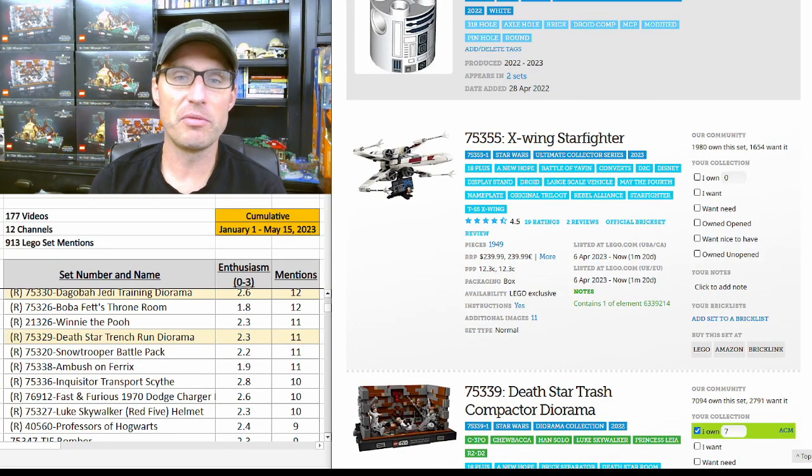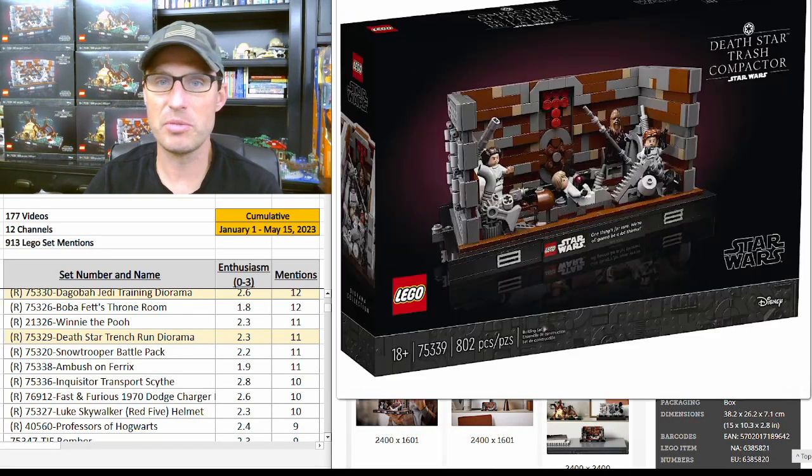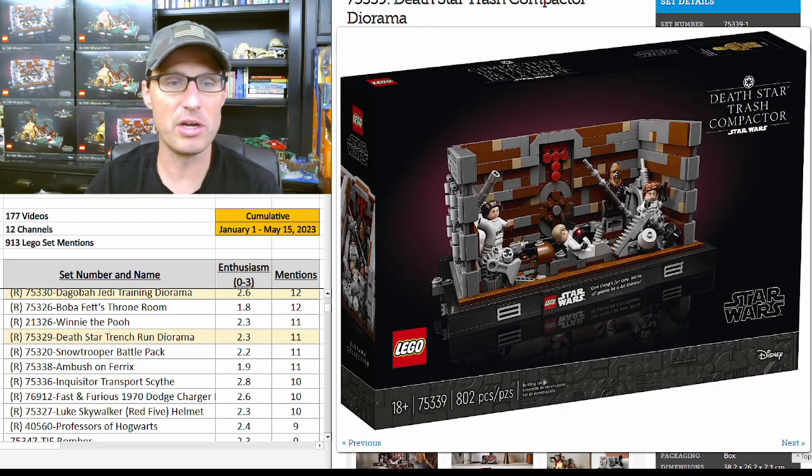Although those minifigures are not exclusive to the trash compactor set, they are rare because they're only in one other set. This set has a lot of appeal in my opinion, and I think it will do very well in retirement. I'm glad that I picked them up at the price that I did.